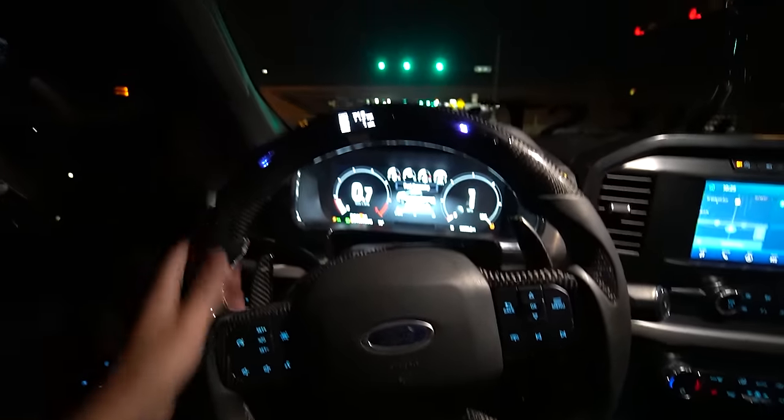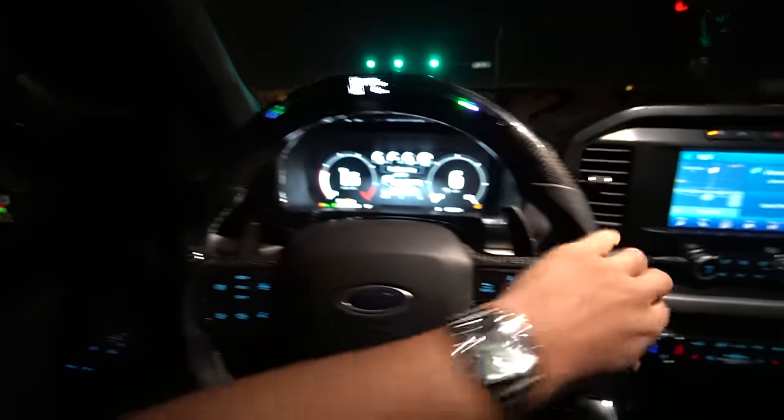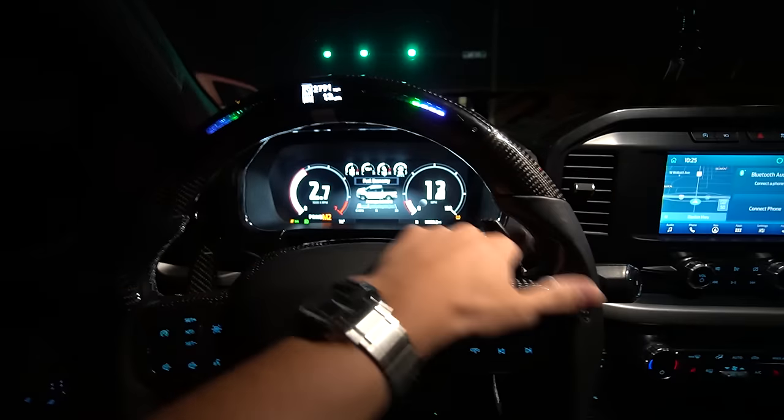But yeah, check out that steering wheel. Got the LEDs in it. Got the paddle shifters. You know how to do the paddles.